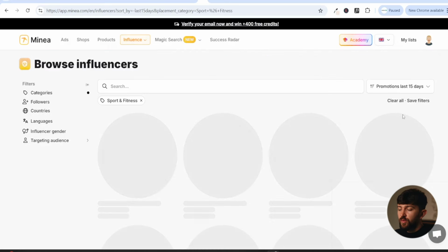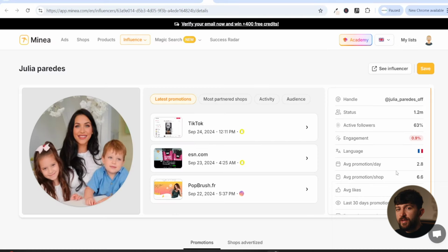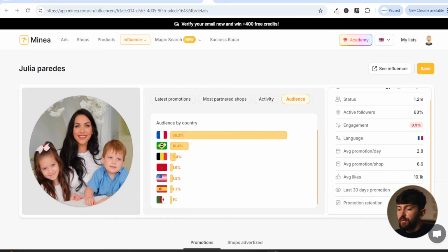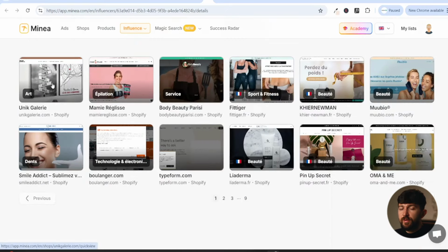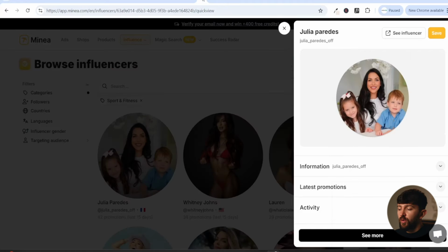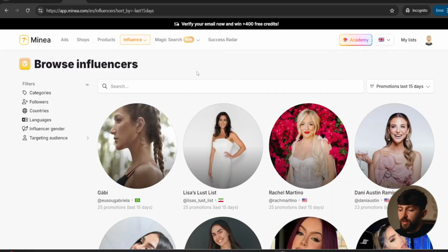This is a really great tool to generate ideas for products that you might want to promote with influencers instead of using ad platforms like Facebook or TikTok. If you're thinking about going down the influencer marketing route, you can see what products are working and which types of products influencers are actually promoting. And you can also then go and reach out to those influencers and see if they will promote your product as well. So this is a great way to actually find influencers to promote your products as well.